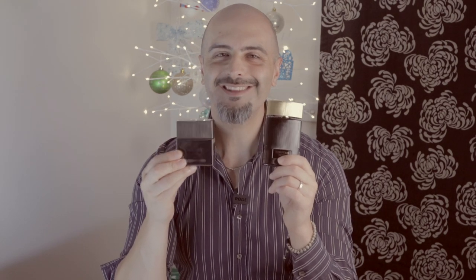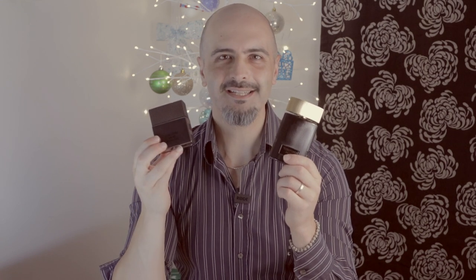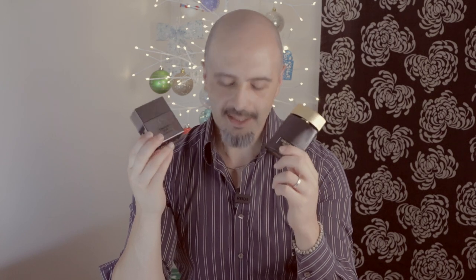Wow, what an awesome pickup. I've had my eye on Noir Extreme for a long time, and Noir Anthracite, it couldn't be any further apart. I have no idea why this is called Noir and this is called Noir. They're not flankers of each other. They're not even similar in any way, shape or form. And I don't understand it. It's making me malfunction. Anyway, who cares? They're both awesome fragrances.